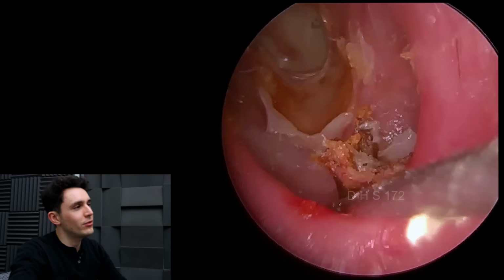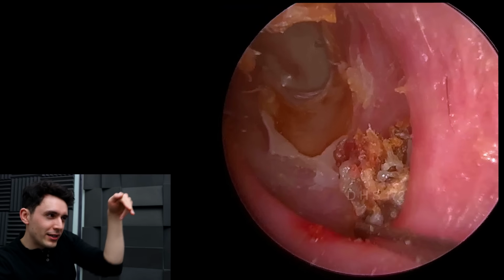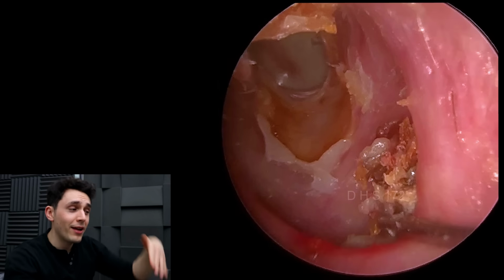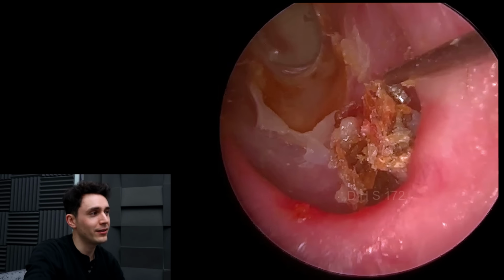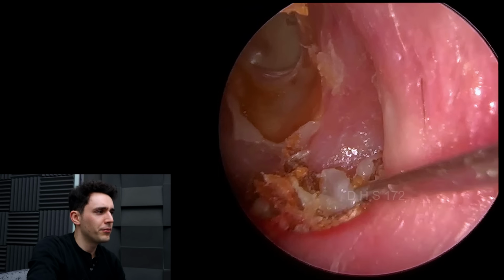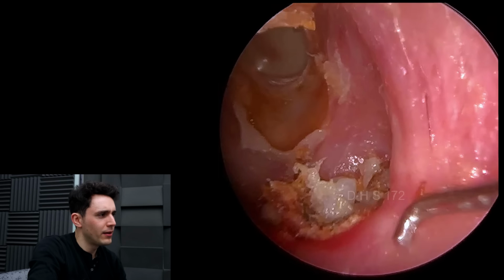But again, it's very difficult, because here you would think, okay, just get the hook vertically down and scoop round. But again, I have this horizontal canal to deal with, so it's a very, very difficult angle. It's way more difficult than what it looks. So we'll just see if we can drag it out here.